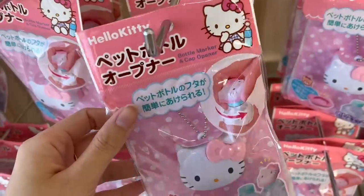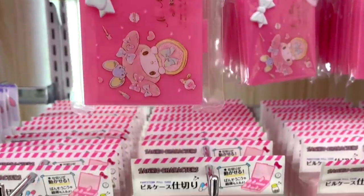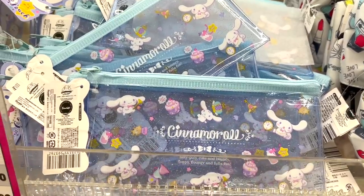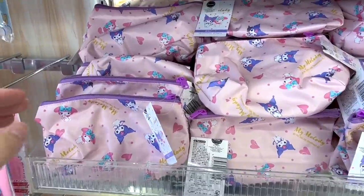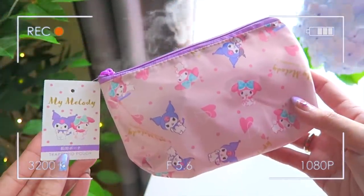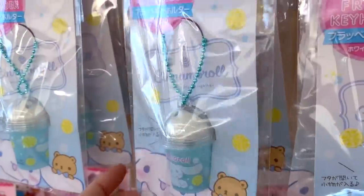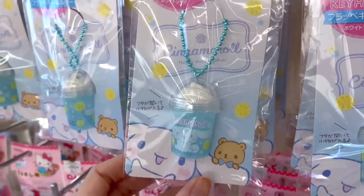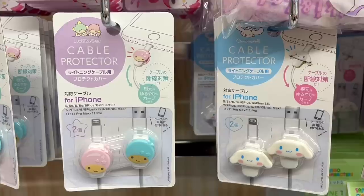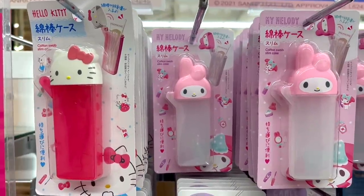And I think I was really lucky the day that I came because they must have gotten in a new shipment because these aisles were stocked. Sanrio items are obviously very popular, so they tend to sell out rather quickly. And I was happily surprised to see this My Melody and Kuromi makeup pouch because this is actually the same one I got in my last Daiso haul from the store in Harajuku, Tokyo. I also recognized these Frappuccino keychains from the stores in Japan, so it was really cool to see them here in the US store. Also, I just love that Daiso sells really practical everyday items that happen to be adorable.